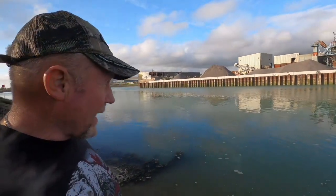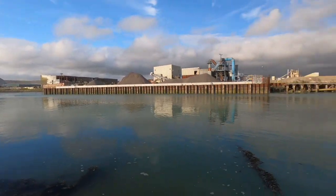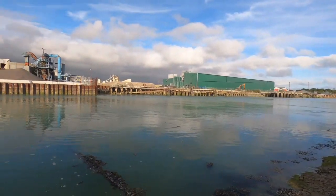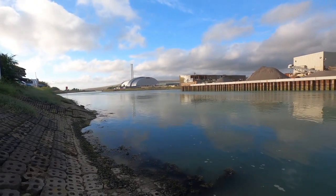The tide has come way in now, well covering where I first started out. It was a good evening, and I will repeat this. I've had some little tips and some little ideas, and I think I know what I'm going to do next time, which will be slightly different. But yeah, a good evening had by all.